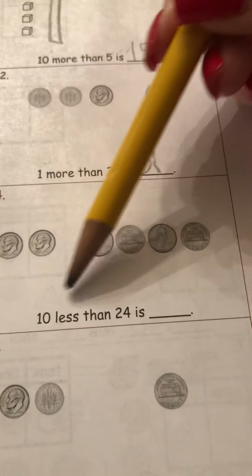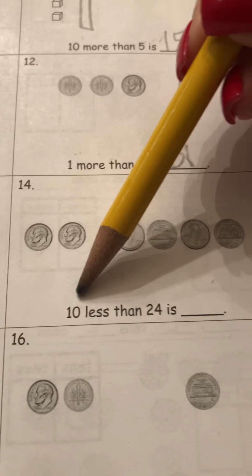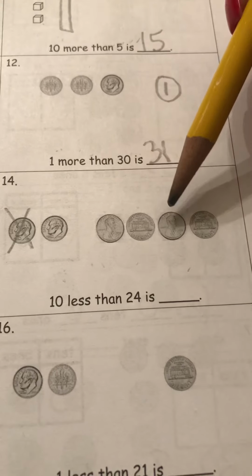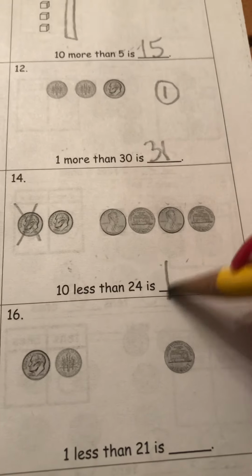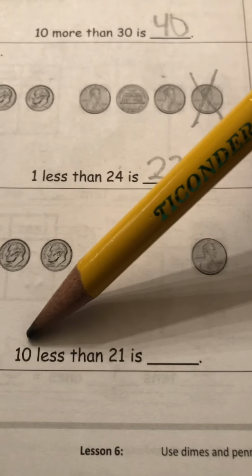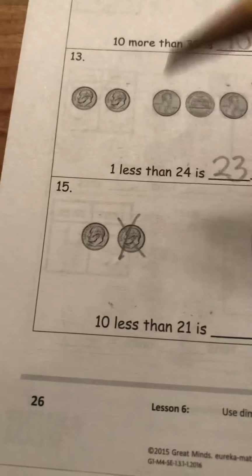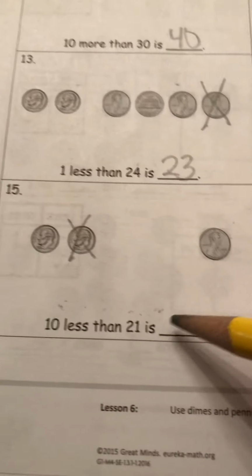Let's go on. 10 less than 24 is. So we have 24 and we have to cross off 10 cents. So we're going to cross off one of the dimes. And we're going to count 10, 11, 12, 13, 14. 10 less than 24 is 14. The question says 10 less than 21 is. This is a penny and these are dimes. We need to cross off one of the dimes. So now we count 10, 11. 10 less than 21 is 11.